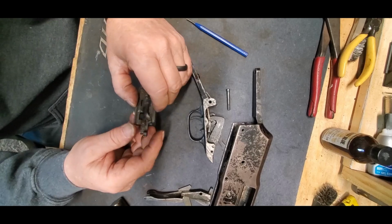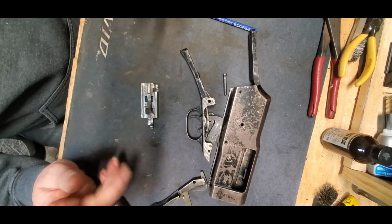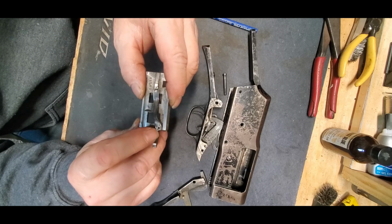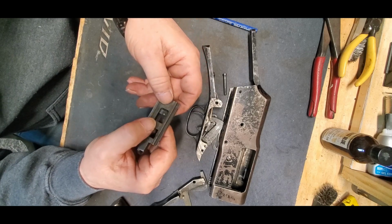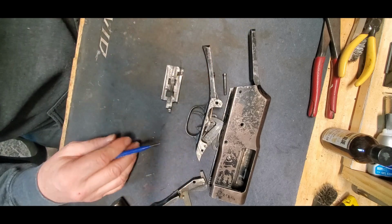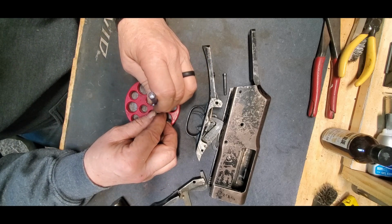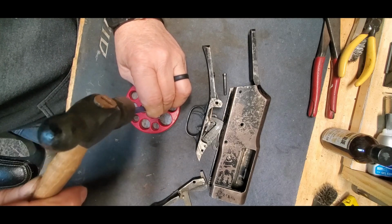Okay, so I've reset the camera, and I took all the big parts off the bench. What I've got to do is, right here, there's a small pin that's sheared off the top of this piece, and this pin is still intact. So I'm going to take a punch and my bench block, and I'm going to put this over a hole. I'm going to line that up, see if I can drive that pin out.